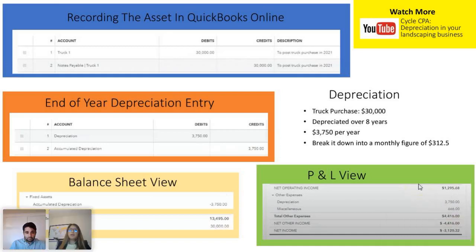In the profit and loss view, we have depreciation under other expenses. And we see the expense here, $3,750 for the year. So that's great to have that depreciation within the profit and loss, because if you're not tracking this, then you aren't able to incorporate items like this into your estimating, and thus recouping some of the expense of buying these pieces of equipment. So yeah, exactly.